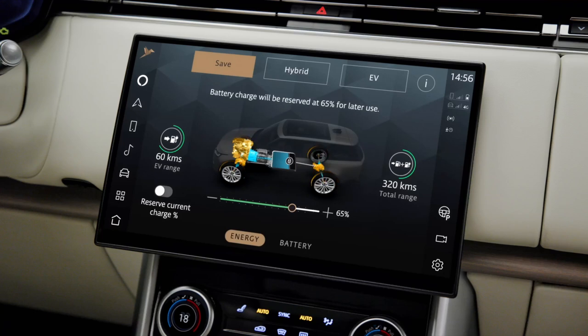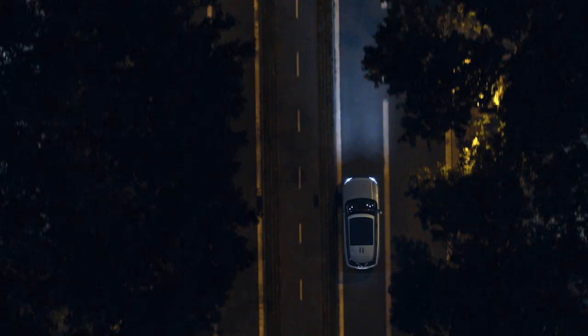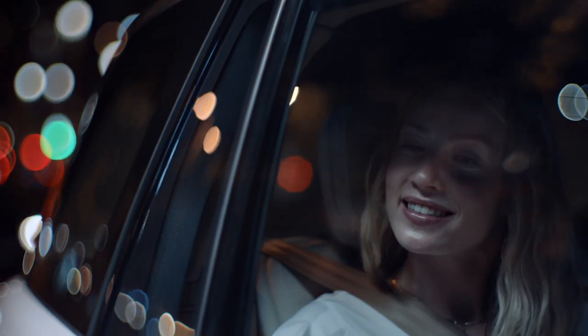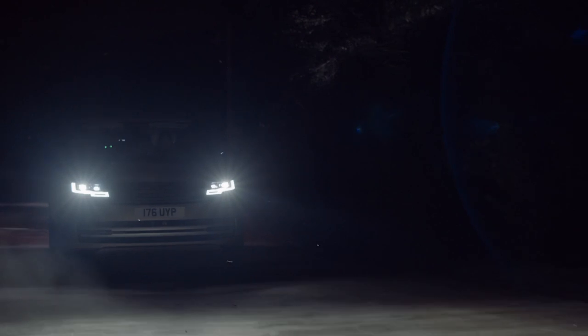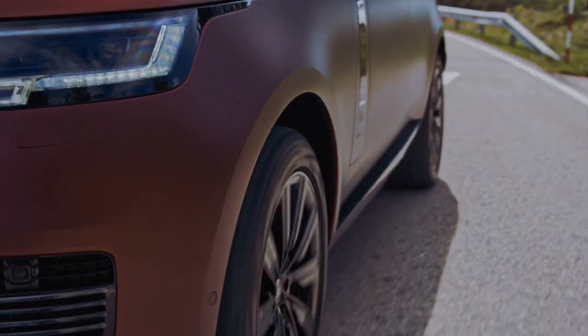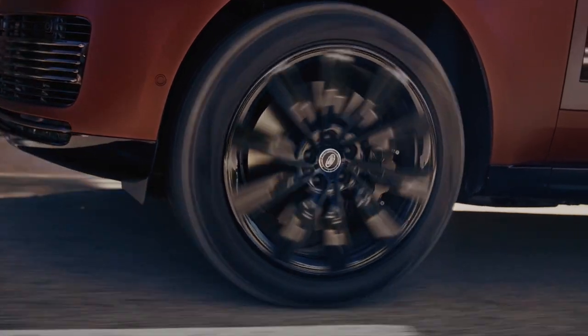EV mode will manually switch the car to use electric power and inhibit the use of the petrol engine. You might want to select this mode when driving through cities or low emission zones. Even at motorway speeds, Range Rover can easily operate on electric power only, although this will decrease the electric range available. The save function will force the car to use the petrol engine. As well as conserving the battery charge, this also allows Range Rover to recuperate charge whilst driving.